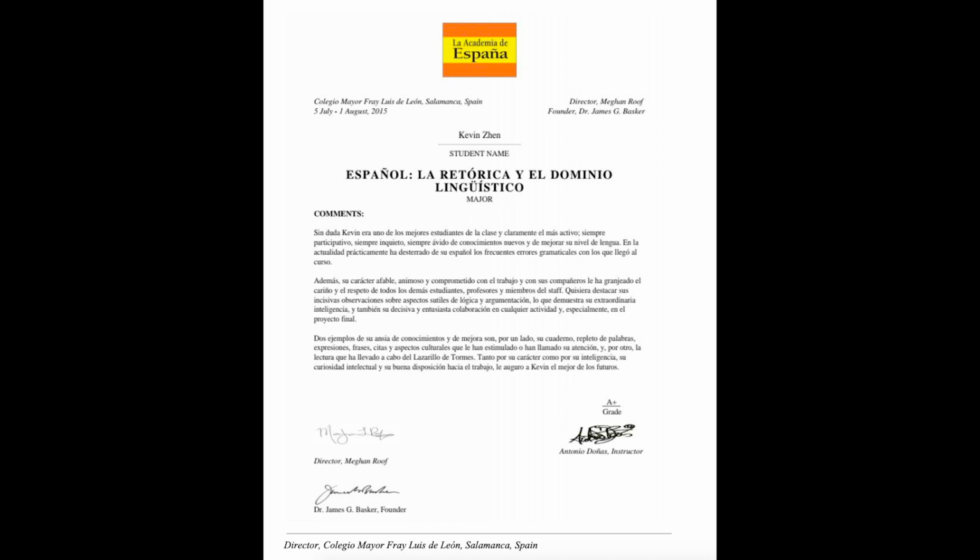And I also studied abroad at the University of Salamanca. That was a really funny recommendation letter because obviously I was studying abroad, I studied Spanish, and so the recommendation letter was totally in Spanish as well. I'm not sure if that was a good thing or a bad thing, but maybe it was more authentic, or maybe the admissions readers just couldn't read it at all.